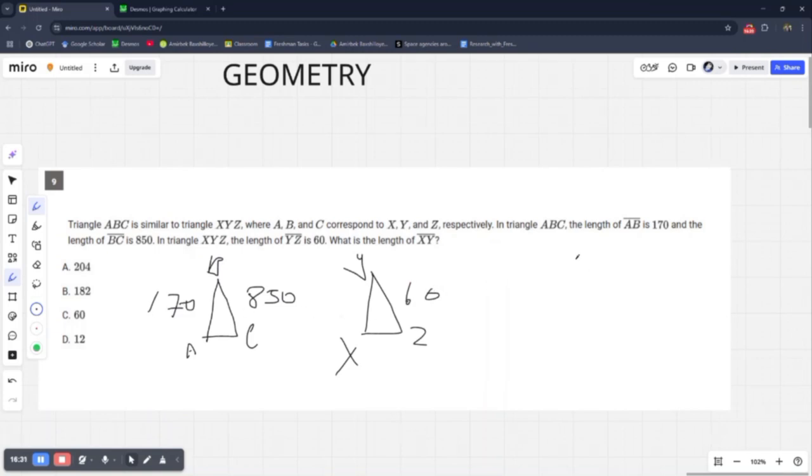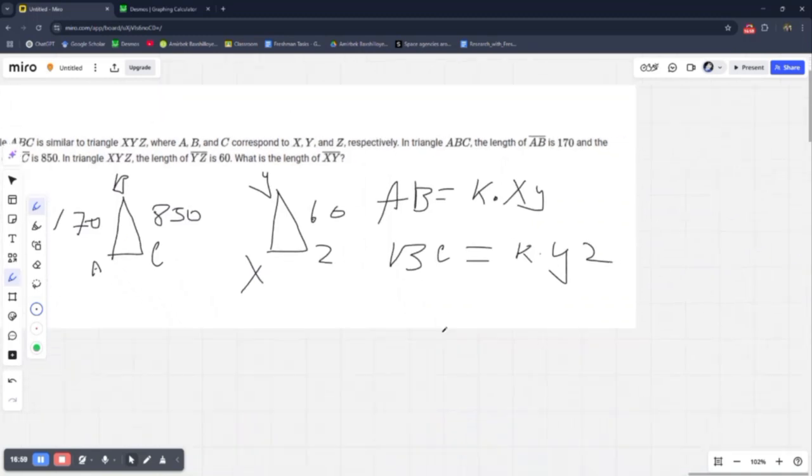I know something called proportions. I can relate these sides, so I can say that this side is some number times bigger than the XY side. I know that AB is going to be equal to a certain k multiplied by XY. Now, if this k is identical across all the sides, then I can say that these two triangles are similar. So I know that it's going to be like this. And that's a system.